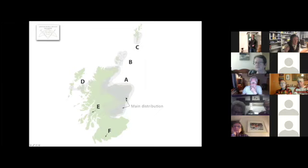The main distribution of Picts is shown in this dark grey portion here, and the lighter grey indicates where they have settled as well. For example, Orkney and Shetland. Somewhere down here in the south, over here in the west, and then this is the area here where there's quite a few symbol stones, which again indicates the presence of Picts.